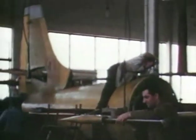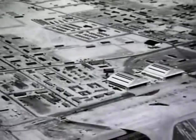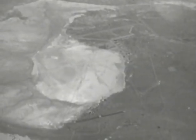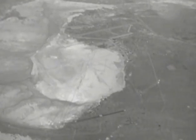With its ideal flying weather, the Muroc Army Airfield in Southern California was the perfect location for operating these research aircraft. Rogers Dry Lake, with an area of 44 square miles, served as a runway that stretched for miles in any direction.